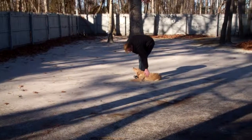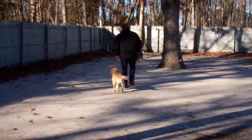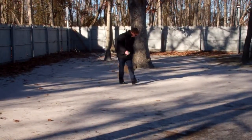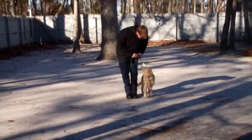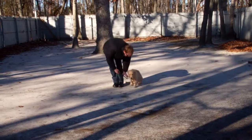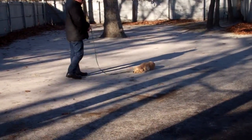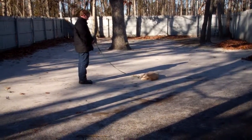Rich is going to heel him out of that, and we'll demonstrate that down from a heel position again. We don't have the snow that you guys have, but I'll tell you what, it's nippy today. Tripp loves it though. Down. Stay. This is your down from the heel position, so with the dog next to you and seated first.